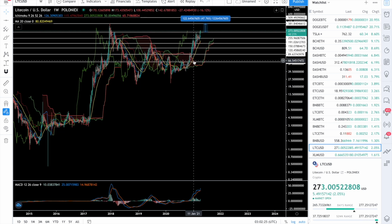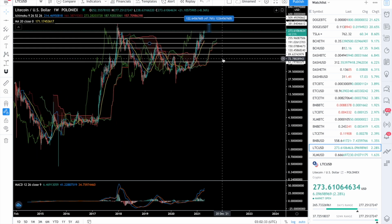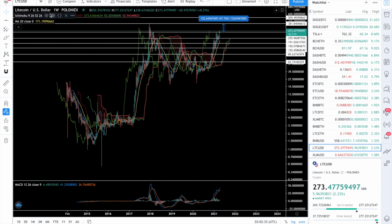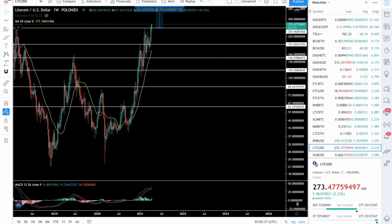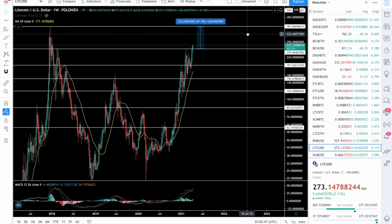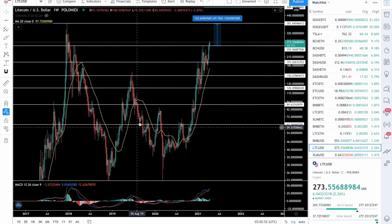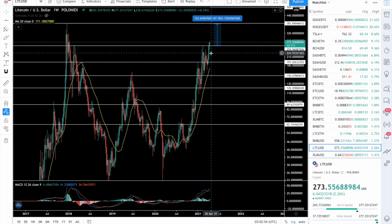Keep that in mind. Same goes for Litecoin, which is right now above $273. The next levels to look out for is the previous all-time high of 383, and after that we will cross $500, probably in the Q3 or Q4 of 2021. You can clearly see the W shape here. It's a classic recovery pattern.